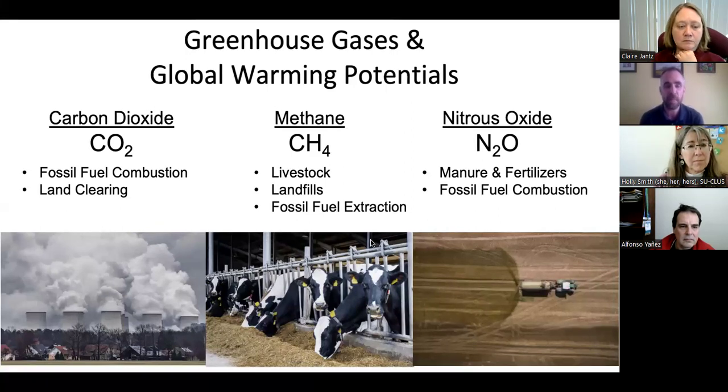You're looking at basically a story of three primary pollutants, greenhouse gases, and then surveying where they come from in a community, in a region. You have to take stock of carbon dioxide emissions coming from fossil fuel combustion and land clearing, land use change. You have to take a look at methane, which primarily comes from ruminant livestock like beef and dairy cows, as well as landfills. It can come from fossil fuel extraction, although there's not a whole lot of that going on in this watershed. And then also nitrous oxide pollution, which primarily comes from manure and fertilizer applications and fossil fuel combustion.